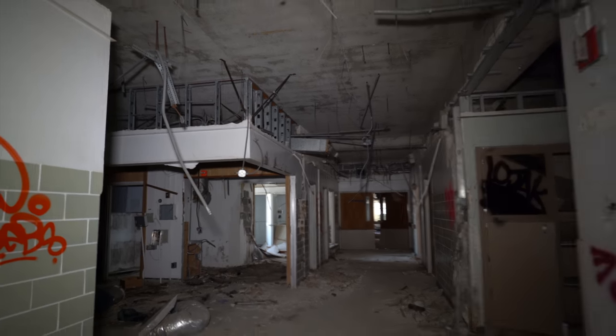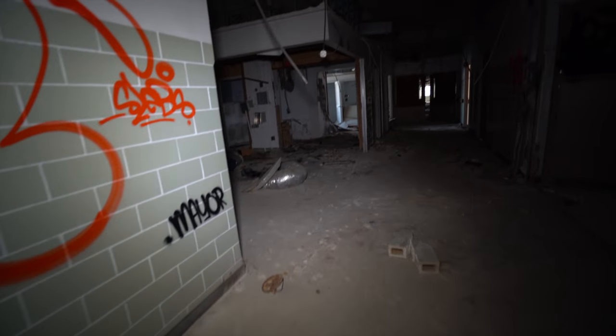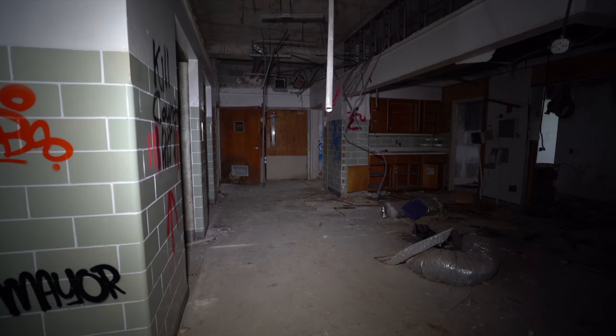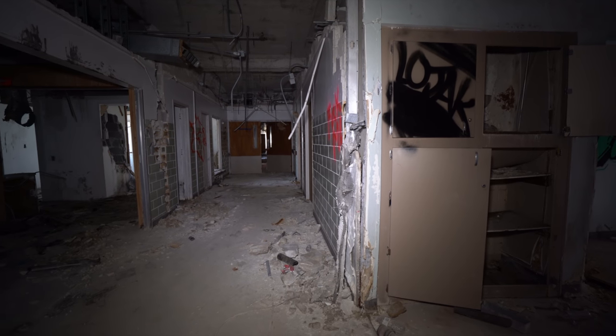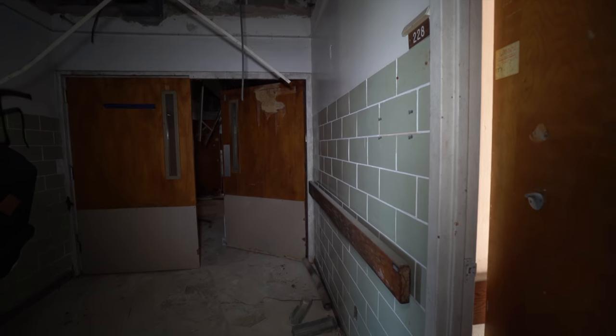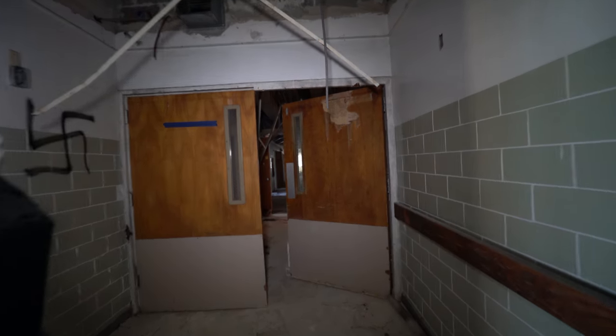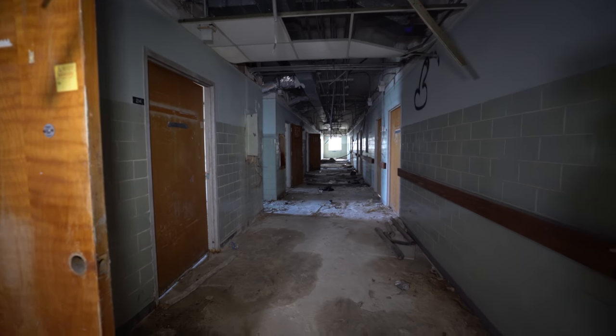One thing I learned after being attacked by bees in New Mexico is if you're in a building and you don't know if there are bees, just stand still and listen. If you hear a hive, you know to run the other way. That's exactly what I was doing here. There's nests everywhere. There are literally bees' nests all over. I keep listening to see if I can hear a hive.